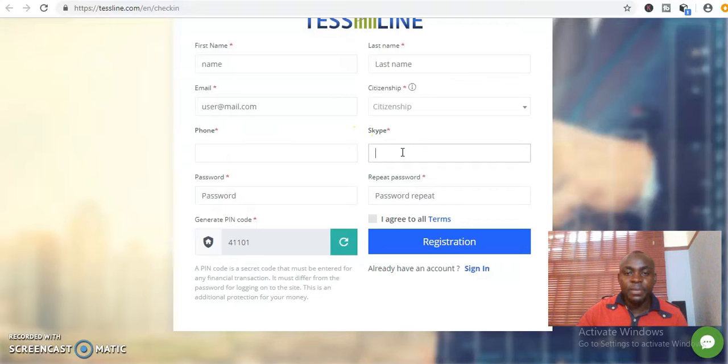Then input your Skype. If you don't have a Skype, you can just put in your name, because this is mandatory. But it doesn't take you long to create a Skype. Just go ahead and create a Skype account and get your username here.